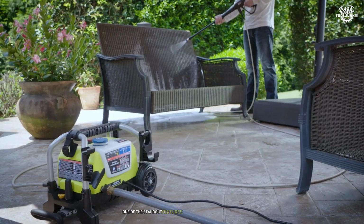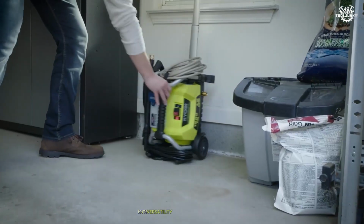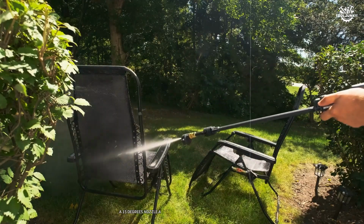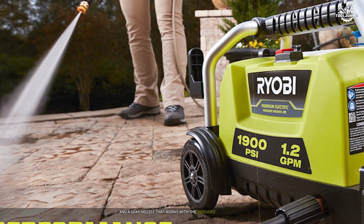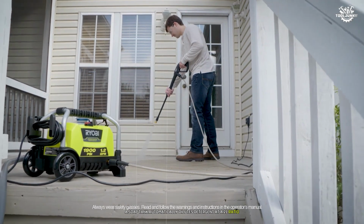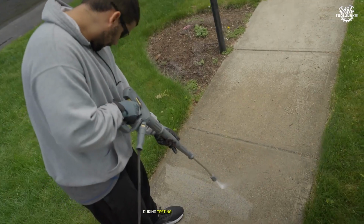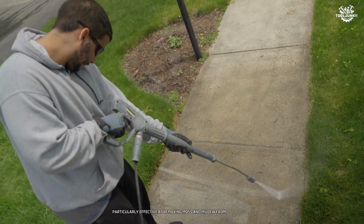One of the standout features of the RY1419MT is its versatility. It comes with three nozzles, a 15 degrees nozzle, a turbo nozzle for increased cleaning power, and a soap nozzle that works with the onboard detergent tank. The soap tank automatically dilutes detergent at a 20:1 ratio, ensuring efficient application without overuse of soap. During testing, I found the turbo nozzle particularly effective at removing moss and mildew from patio pavers.